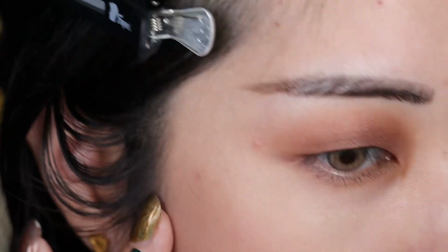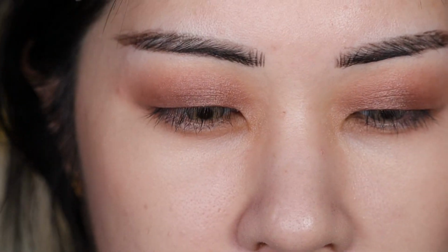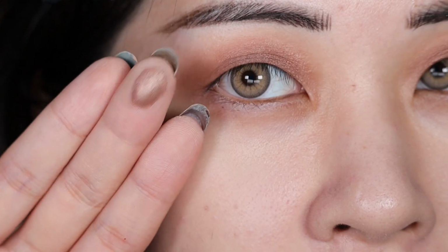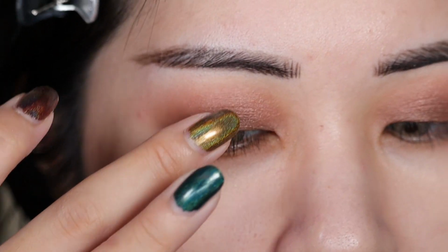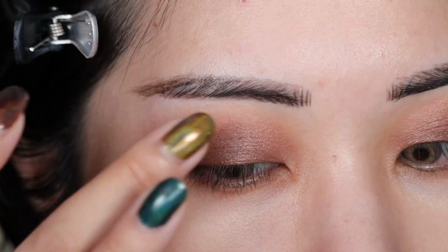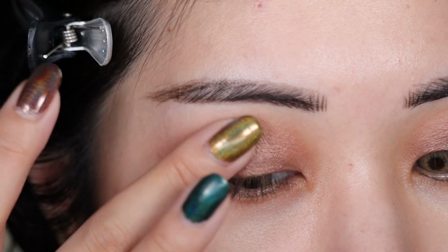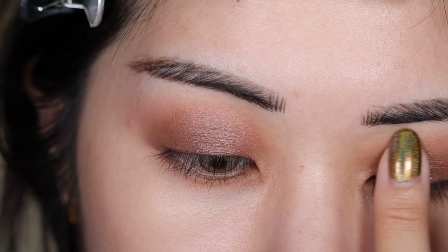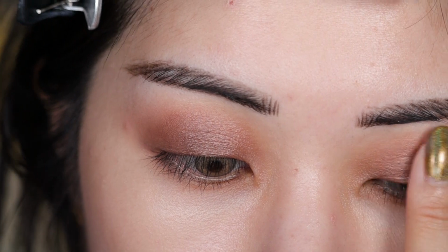Okay, I really love how that looks actually. Even though it's not super shiny, I can easily see this being the easiest single eyeshadow to use for a one eyeshadow look. You can see all on its own, it can be a single eyeshadow look, and because it's not super foiled, it's very easy to blend out if you want to. So I'm just going to put more impact on the center area. Do it on this eye as well.